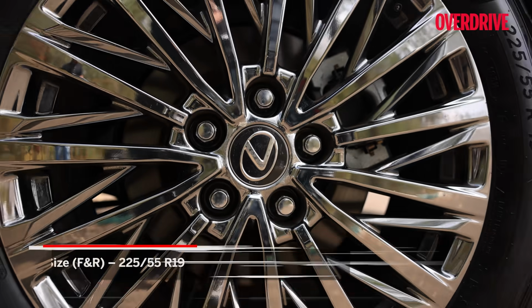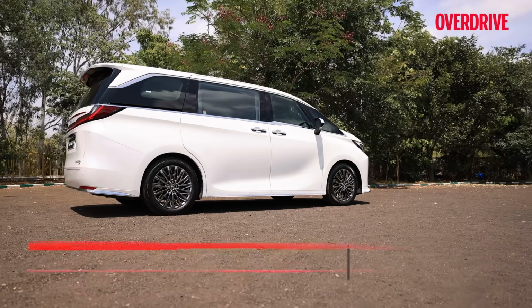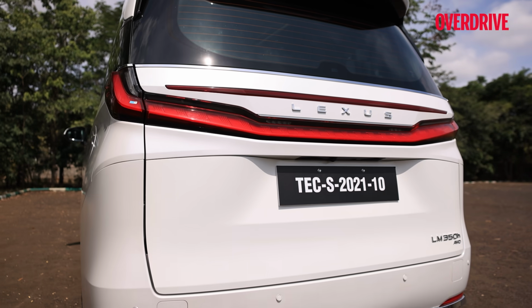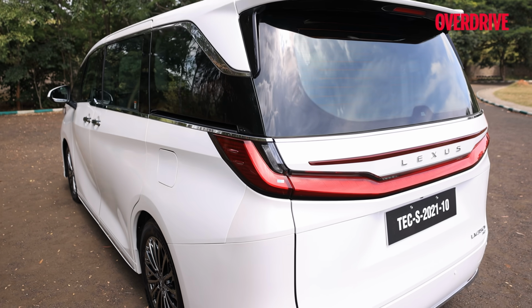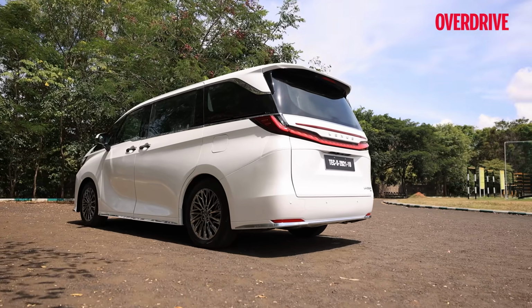The 19-inch wheels are reasonably flashy with the intricate details, but are somewhat dwarfed by the mass of the LM. The rear is probably the simplest. It's a flat boot lid to maximize space, but the wrapped effect and layered detailing to the full-width lighting again stops this from being too jarring. The Lexus LM, when launched in India, will come in two seating options, a 4-seater and a 7-seater.